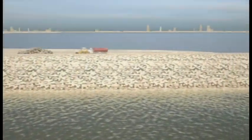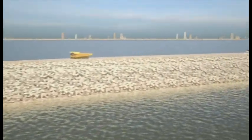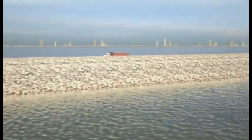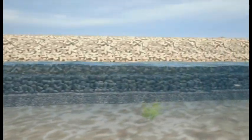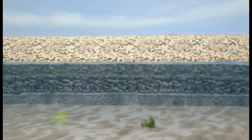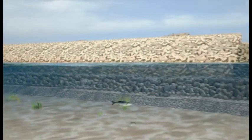The Great Wall is an 8-kilometre-long revetment to protect Eko Atlantic and low-lying Lagos from the relentless forces of the ocean. It's being constructed to the highest standard of marine engineering available in the world today.